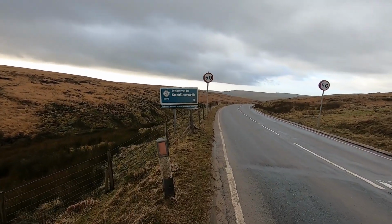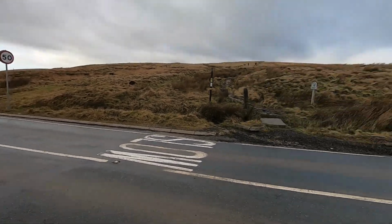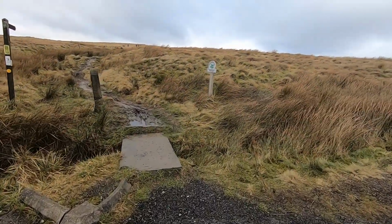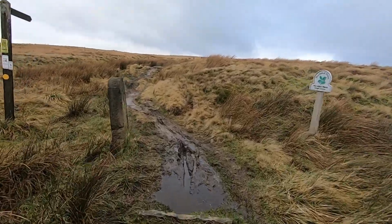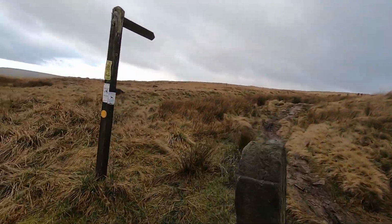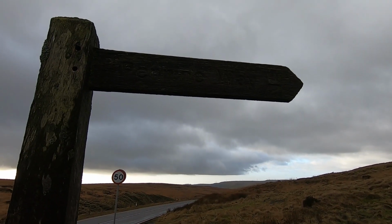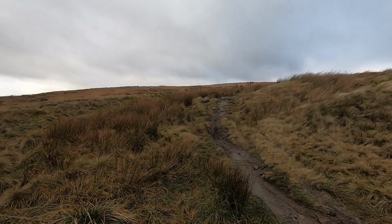Welcome to Saddleworth, Yorkshire. Right, so I've just joined the Pennine Way now. And there's confirmation if you can read it. And I'm heading up there.